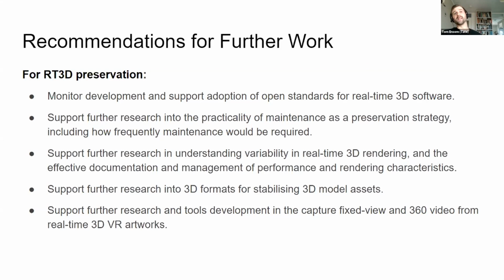While we made some inroads into this in our research, we think there's more to be done in terms of understanding variability in real-time 3D rendering. And we think this will be important knowledge if we're going to be able to understand how change impacts these characteristics when we migrate and emulate. Preservation of 3D model formats is something we only touched on in our research, and again needs more work if we're going to be able to use formats to stabilize 3D assets. The Library of Congress has really been leading the way on this work, and Kate, Jamie, and Eileen will be talking more about this work later today.